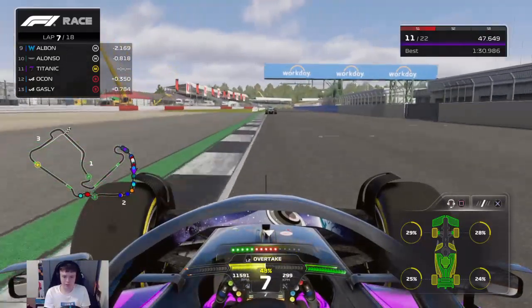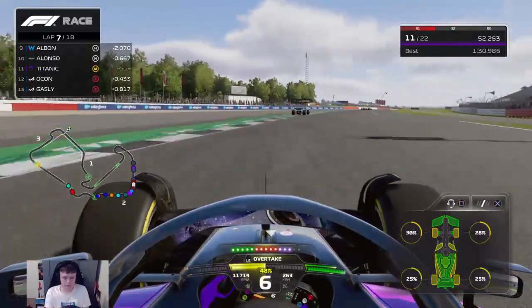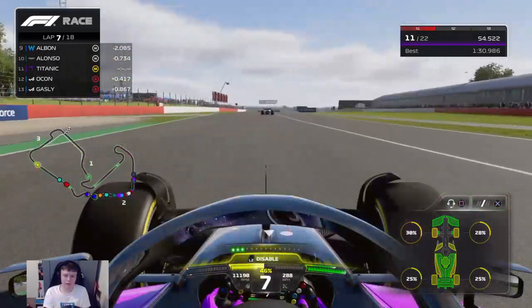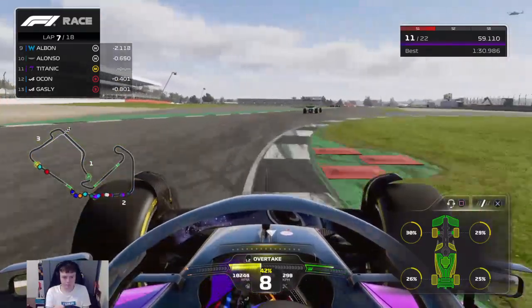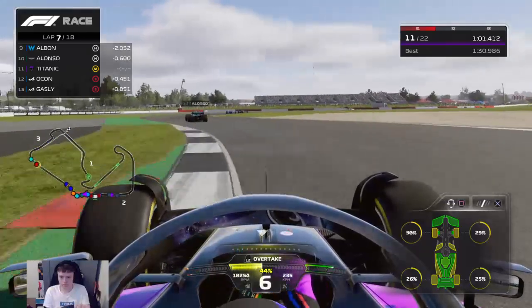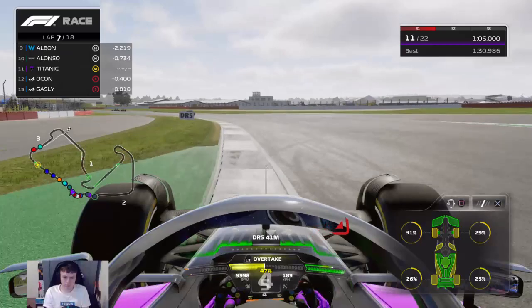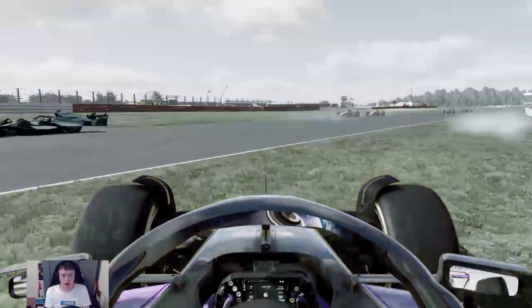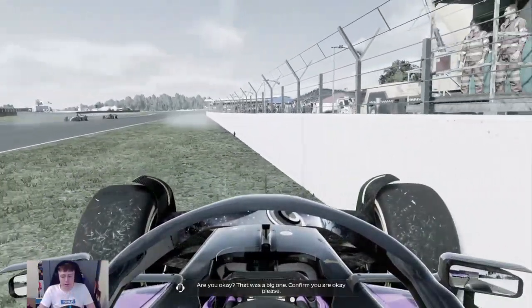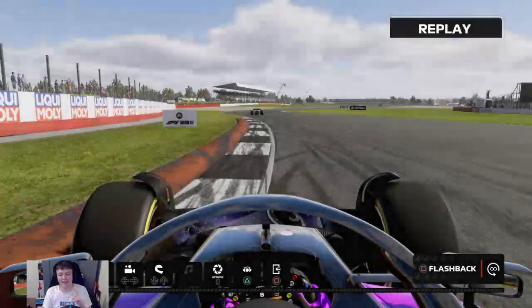Seven laps into this British Grand Prix. Down to six. Through that corner feels very slow. Gaining on Alonso. And Esteban Ocon smacks us into all. I believe it was Ocon. Ocon has caused us to DNF out of our home GP, the British Grand Prix. I'll see you guys at the race end screen.